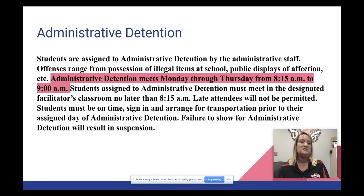chances are good your bus is not going to arrive on time for you to be here by 8:15, which means you're still going to have to make arrangements to get to school. So make sure you're here if you're given administrative detention.